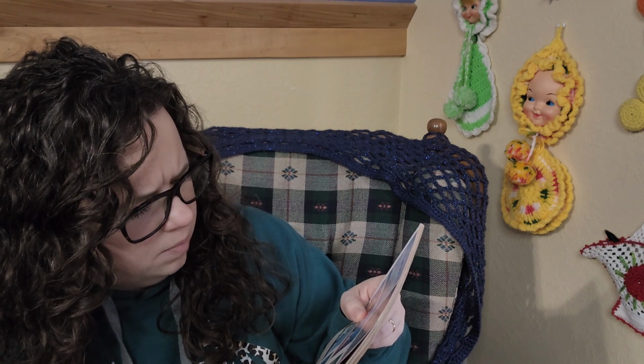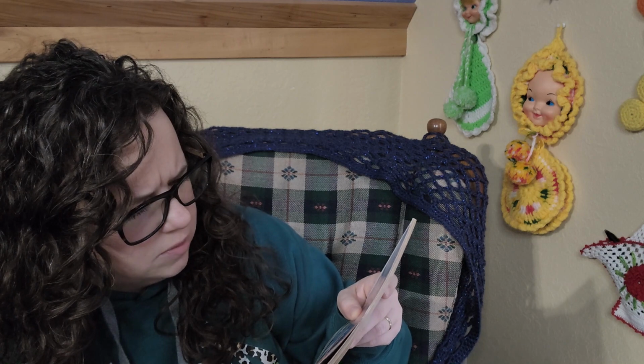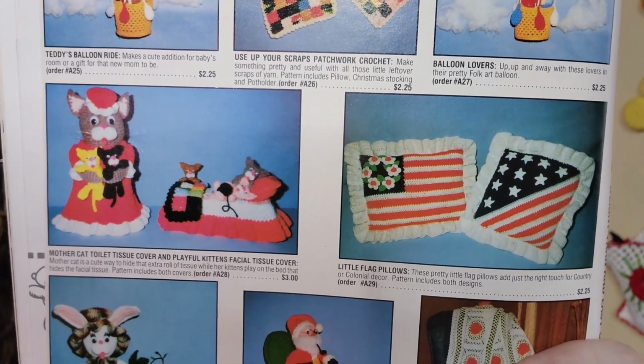Use up your scraps, patchwork crochet. Make something pretty and useful with all those little leftover scraps of yarn. Pattern includes pillow, Christmas stocking, and pot holder. Okay. Oh! Look at the cat holding its kittens and then the bed with the ball of yarn. How cute is that? I love it. Oh, it's a tissue cover. Both of them, the mom cat and the bed. Wow, that's neat.